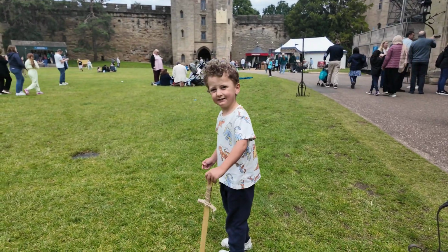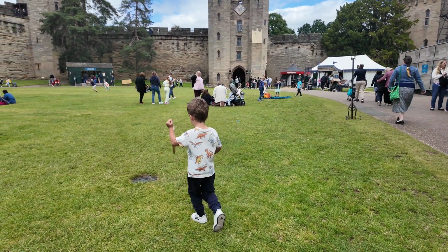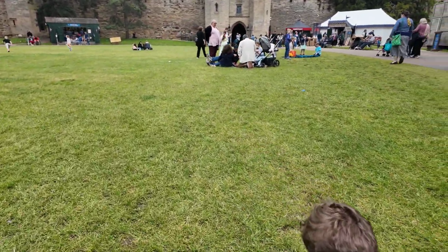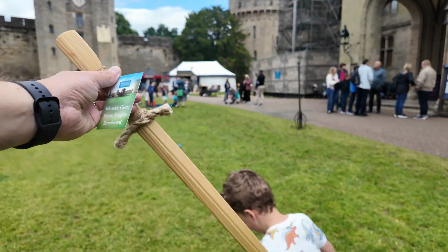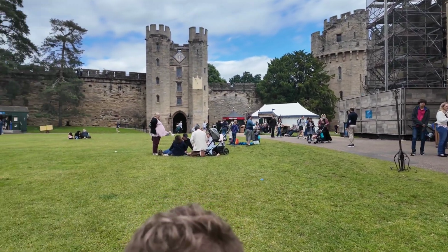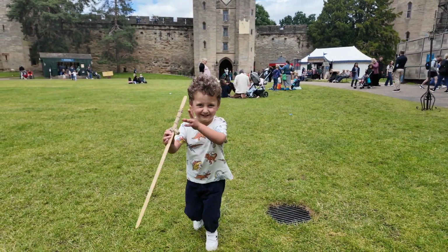Look who's got a sword. You show the camera. Oliver is now a knight of Warwick Castle. Oh no, don't put it down the drain immediately. Right, so that was 10 quid for a little sword. Oh no! Oh, I've de-weaponed you. Don't get me, Mr. Knight.